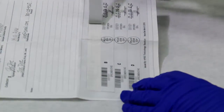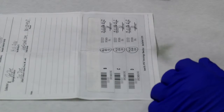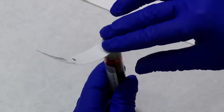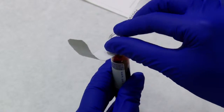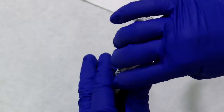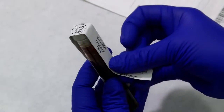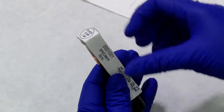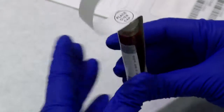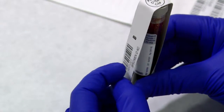Carefully lift the edge of the tab and remove it from the collection report. The tab has a circular diagram that reads "Place over cap." This will secure the cap to the vial and seal the evidence. Make sure while placing the seal on the vial not to cover up the expiration date on the tube. Make sure to follow the same procedure with the second and third vials when necessary.